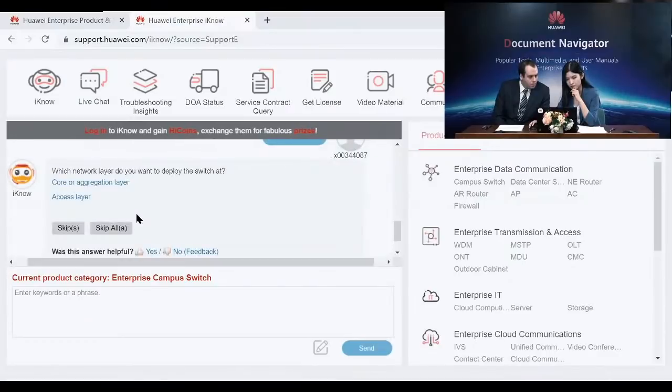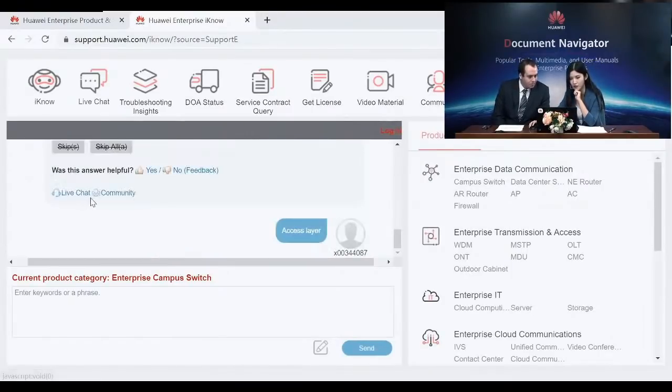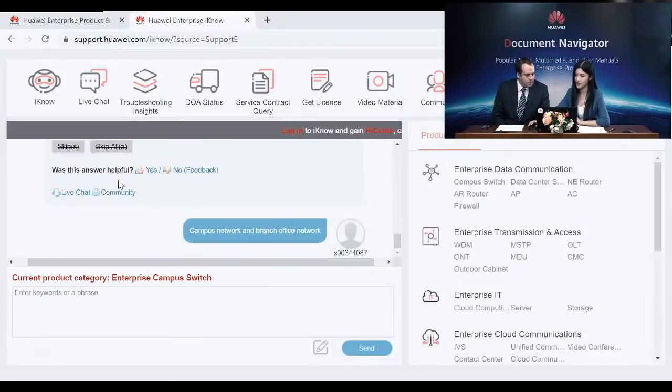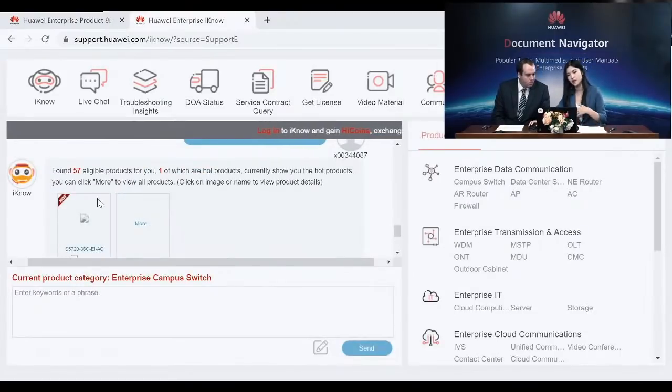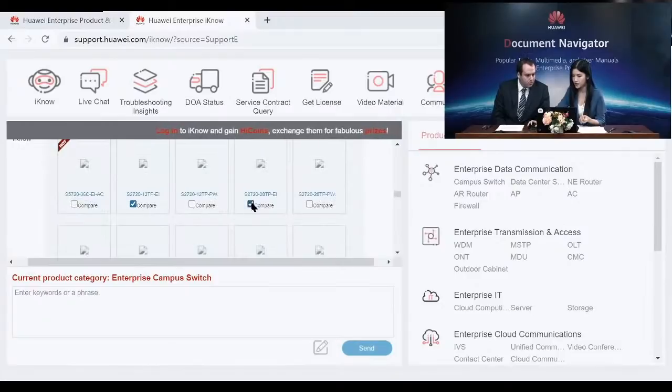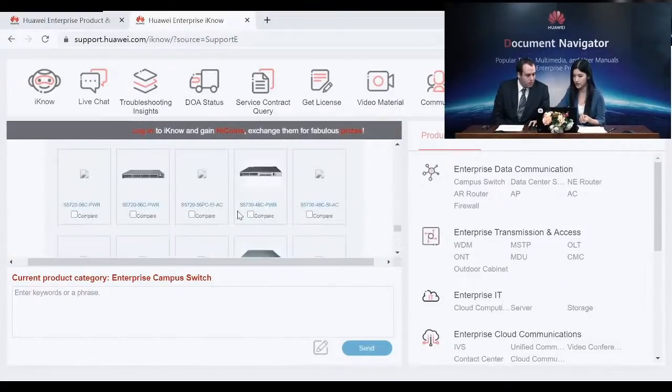Sure. So which network layer do you want to deploy the switch at? Should we go to the access layer? Sure. Access layer it is. So what is your application scenario? Campus network and branch office network or Soho? Let's go to the first one. Yes, okay. So now iKnow has found 57 eligible products for us. So I'm gonna choose 2 of them and click compare.